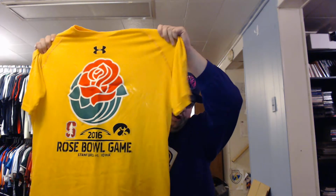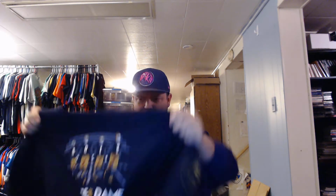2016 Rose Bowl Under Armour. Again, it's relatively new, but it's Under Armour. You know, it's the Rose Bowl. It's not the Outback Oil Change Bowl or whatever it is. Here's the Notre Dame shirt. These sell about $10 a shirt, maybe 15. But they sell.